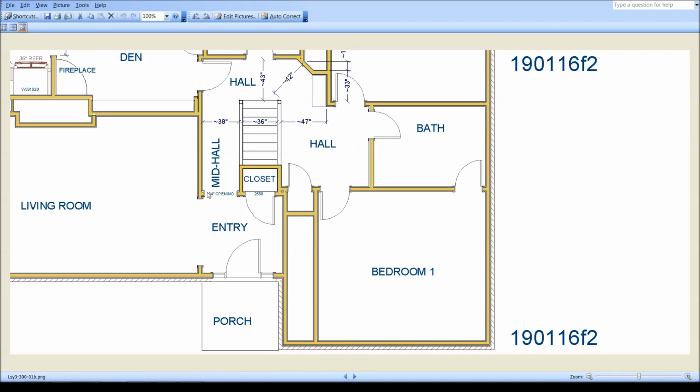So there are a couple of options. You could leave that a cased opening and accept the extra 4 inches in width. Or if you really wanted that streamlined and open through there, just get rid of that doorway and just make that a passage where this wall continues on smooth around and this one wraps around and down. So that's the first thing you have to decide, is on that hall.